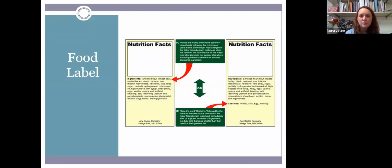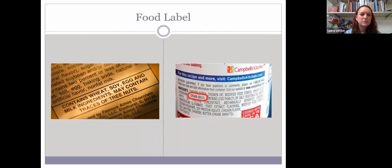So just to show you ways that food allergens can be on a food label. If you look at the nutrition facts on the left-hand side, you will see where it has enriched flour, directly after, it says wheat flour. So it's specifying that it's there. Where it has whey, it has milk in parentheses, indicating that food allergen. And on the right side, it will have it all at the bottom under the contains statement. So this one says contains wheat, egg, milk, and soy. So it can be listed either way. Here are two examples, on the left a contains statement and on the right within the ingredient list.